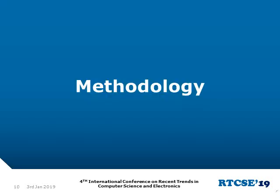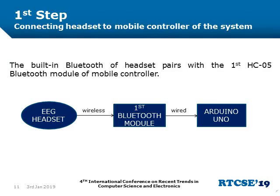This is the core and major part of the project, which is the methodology. My methodology is based on three steps. The first step is to connect your headset to the mobile controller of the system. In the previous slide, I mentioned that I have designed my own interface. Here, I have named that interface the mobile controller, which is the self-designed interface.